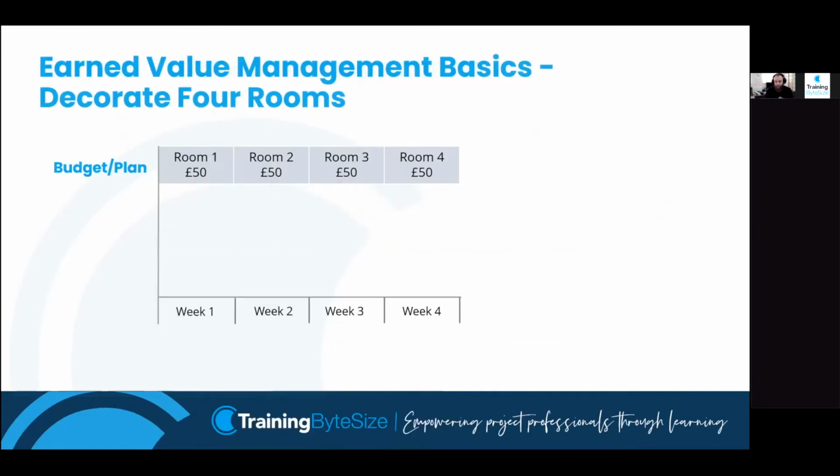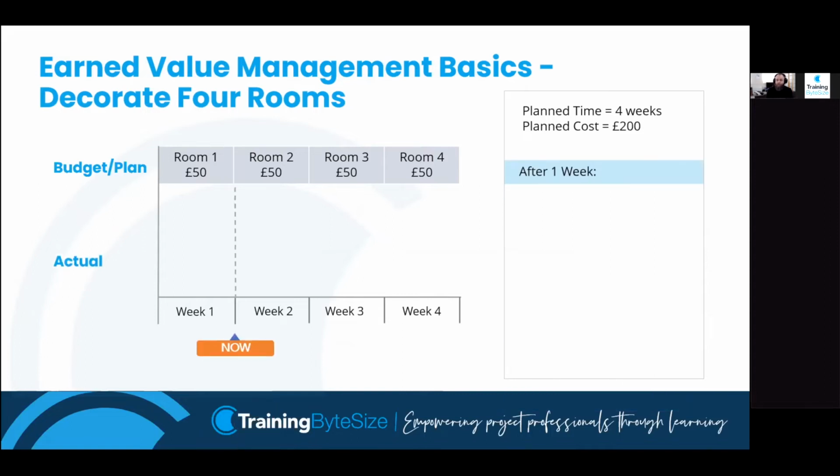So here's our project. We have 4 rooms we need to do, and the project is going to take 4 weeks, so 1 room per week, with a total planned cost or budget at completion of £200 at the end of week 4. After week 1, we finished 2 rooms, and we've spent £60 per room. So we've done rooms 1 and 2 in week 1 and spent £60 for each of those rooms.